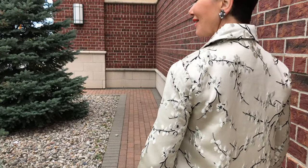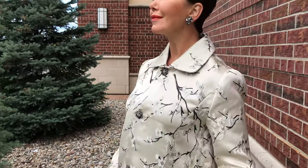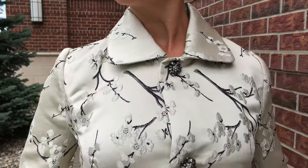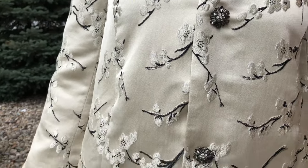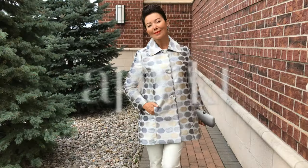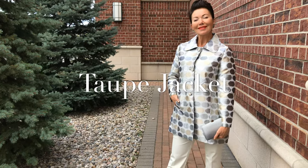You can pop the collar. But look at the detailing here. This is a lovely sort of cream background with these lovely branches and blossoms. Like a cherry blossom, yes. Look at the detail of the buttons. This is kind of vintage-inspired, very Jackie O inspired look here.